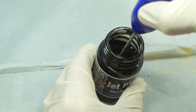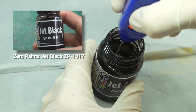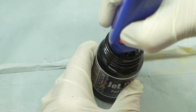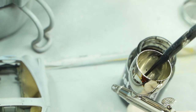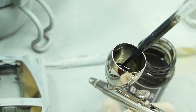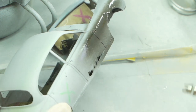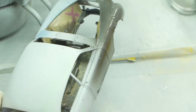I used Zero Paints' Jet Black to match the carbon look. This is a very nice off-black color. I use a Trumpeter paint mixer, which I find a safer way to mix instead of shaking the bottle. Although the rear wing will be mostly covered in decals, you'll still need to paint it for the edges. Again, I use my dummy Jaguar to test the paint. Zero Paints are pre-thinned.